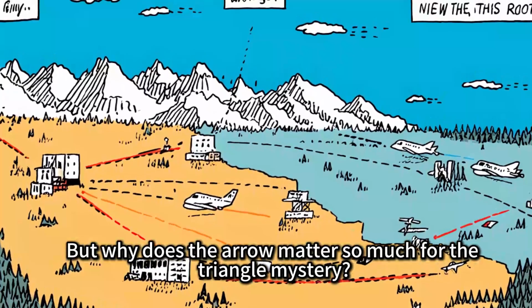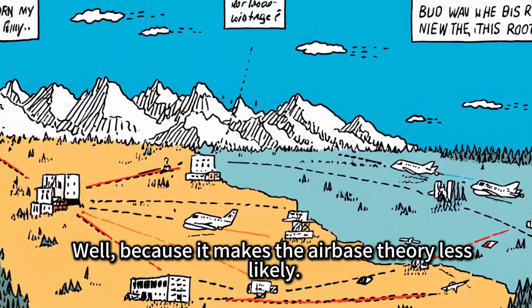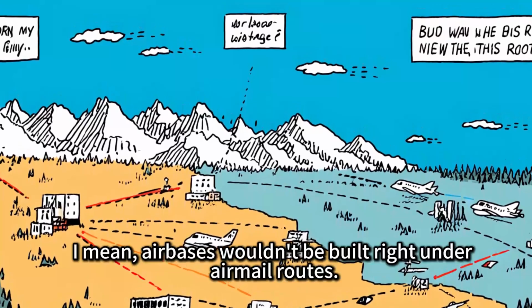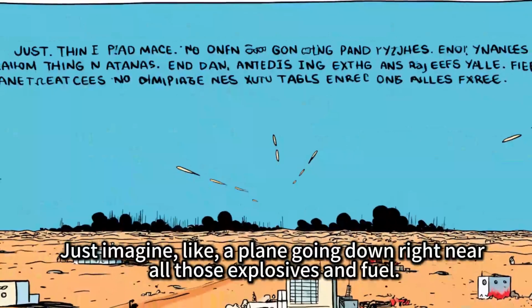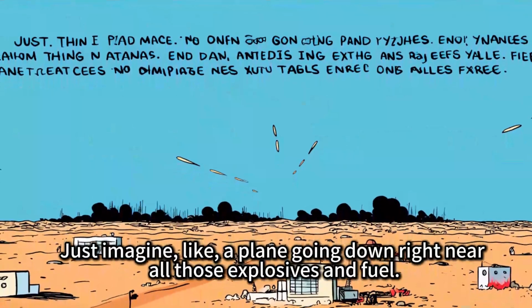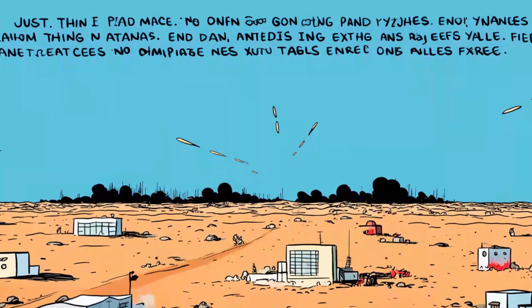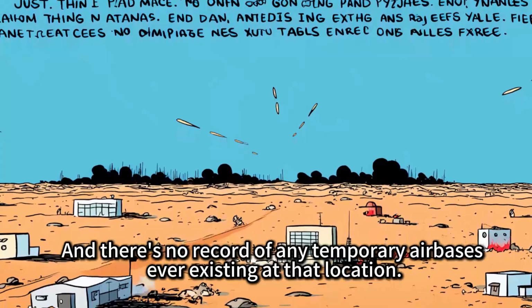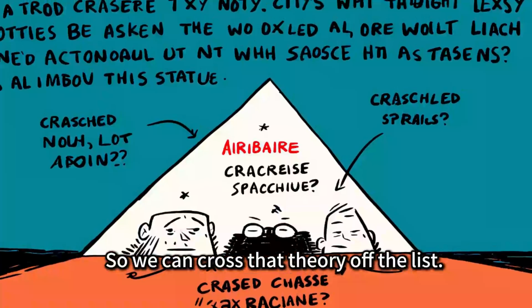But why does the arrow matter so much for the triangle mystery? Well, because it makes the airbase theory less likely. Oh, okay. I mean, airbases wouldn't be built right under airmail routes. Oh, that's true. Just imagine, like, a plane going down right near all those explosives and fuel. Yikes. Plus, the imagery doesn't show the typical features of an airbase, like long runways or hangars. And there's no record of any temporary airbases ever existing at that location. So we can cross that theory off the list.